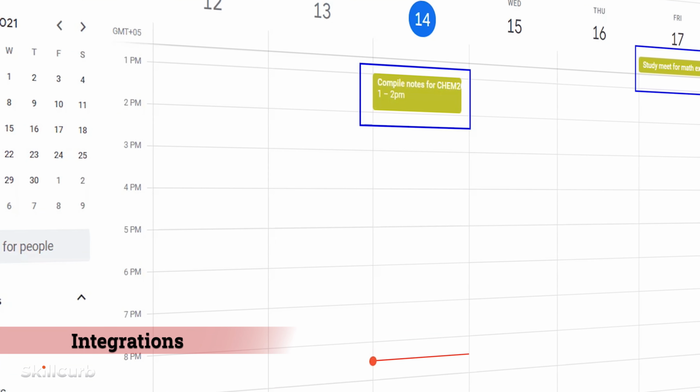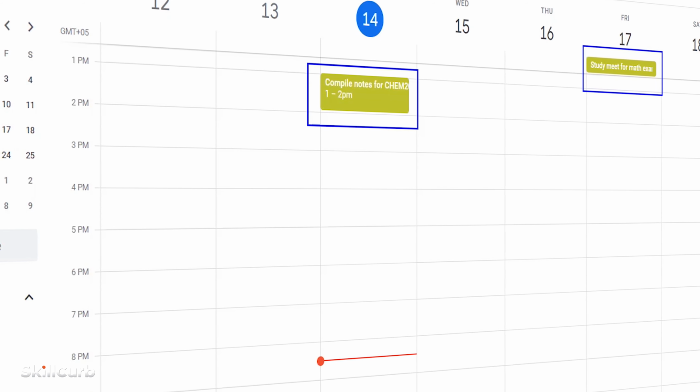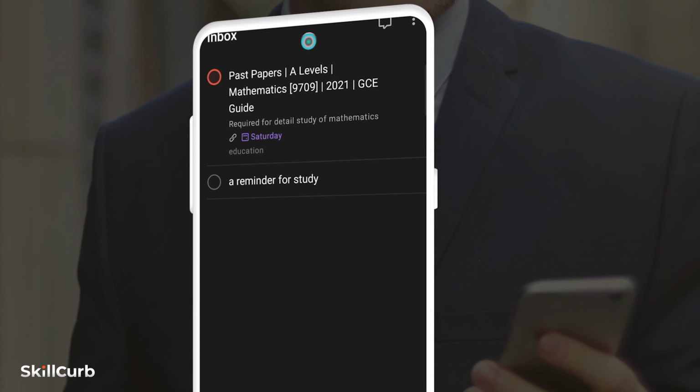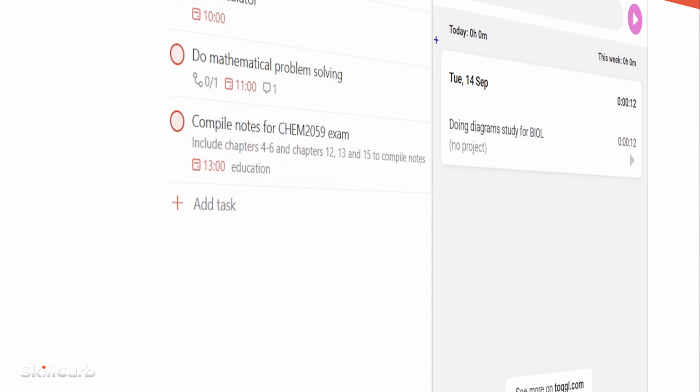Integration of Todoist with other applications. Connect all the apps you use to get things done and keep it all organized with Todoist. The Todoist Integrations directory offers dozens of apps you can use to add helpful features to your to-do list.